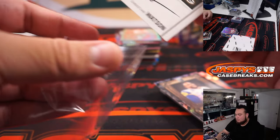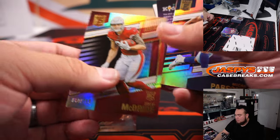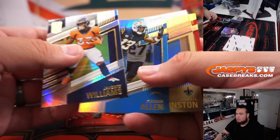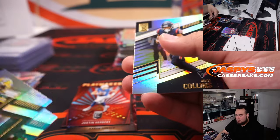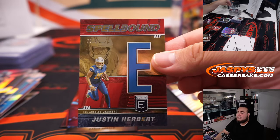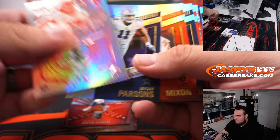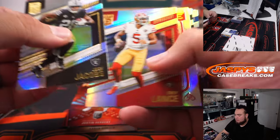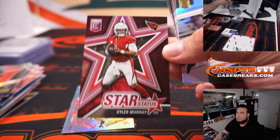Christian Watson. That is for the Green Bay Packers, Simon. Trey McBride. Andrew Booth Jr. Alright, so let's keep it going there. Herbie! That's number to 99. That's a spellbound for the Chargers going to Chris. Awesome one. Little Drake London there. First time seeing that star status.